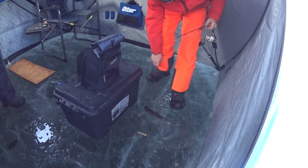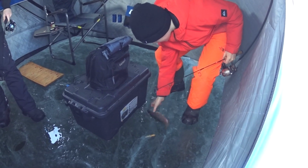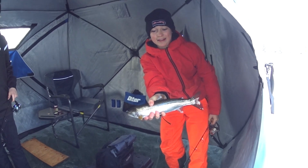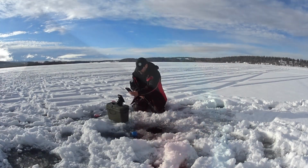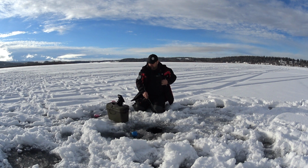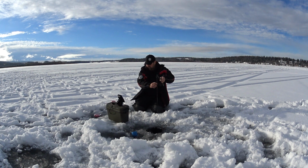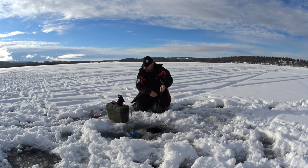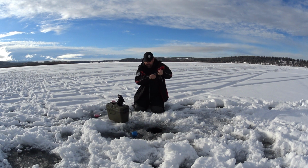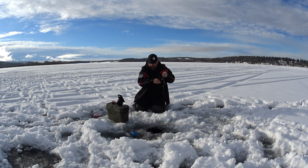Whoa. Okay, he's gonna swim away. Oh my gosh, there's so much. Got some water in that tent there. Let's see that fish. Just a little small one. Oh, there's two of them there now. Oh, three of them. Get him to chase it. Come on. Yeah, there we go. Oh, there he is. 10 feet down. Wow, there's like three fish there right now.